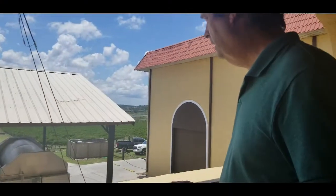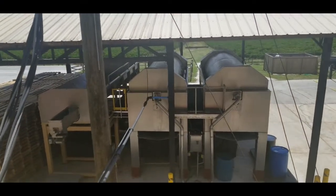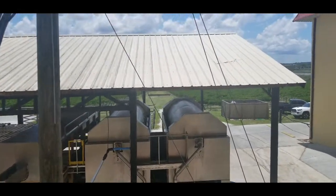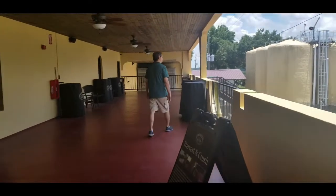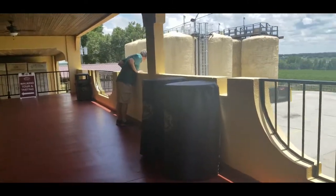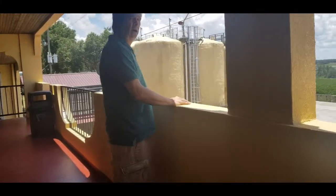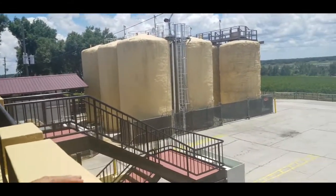All right, we're outside. Oh, these are the crushers. On the balcony. Look at this. These are the crushers. Wow. Now there are the vineyards. This is really cool. I guess you can do parties up here if you want. What do you think those are? Those are tanks. Tanks of wine. Wine tanks.